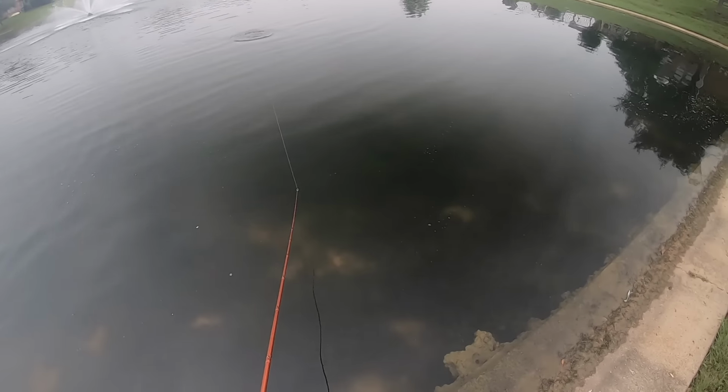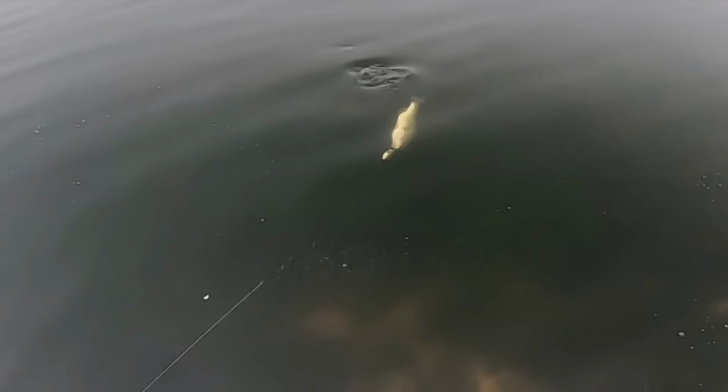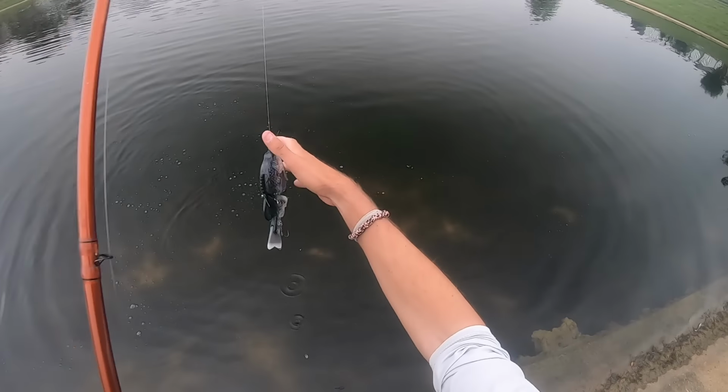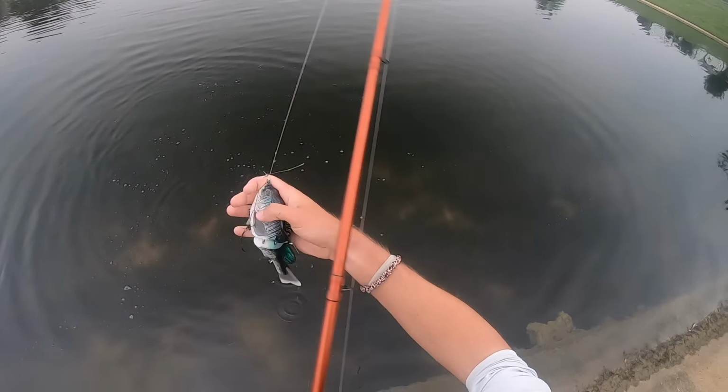Oh, look at that. Oh, look at that. Oh, that is the coolest stinking thing. Gosh darn it, man. Bro, look at him, look at him. I don't know, but he just follows this up. He's right in front of me. He's just like a 2 pounder or 3 pounder, but I just put this swim bait in the water. You see him? Yeah. Gosh.